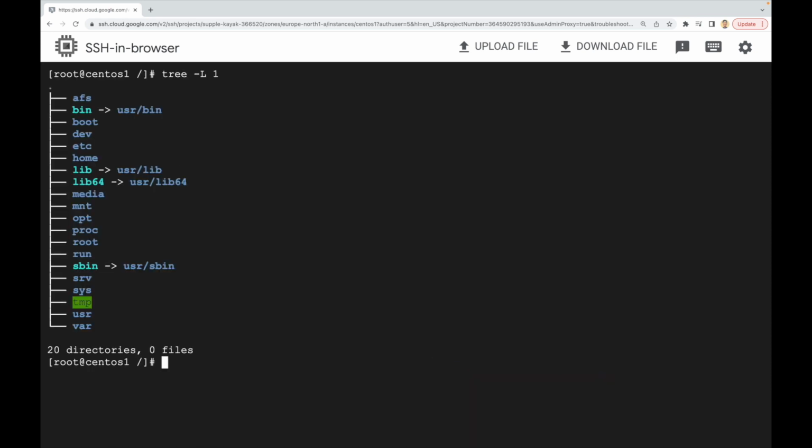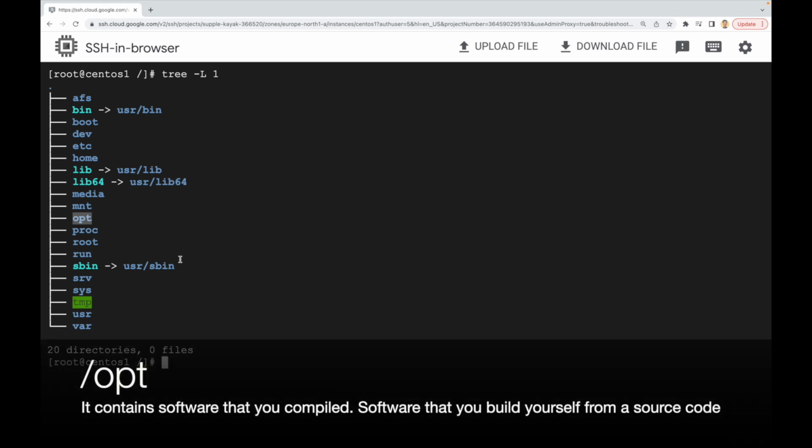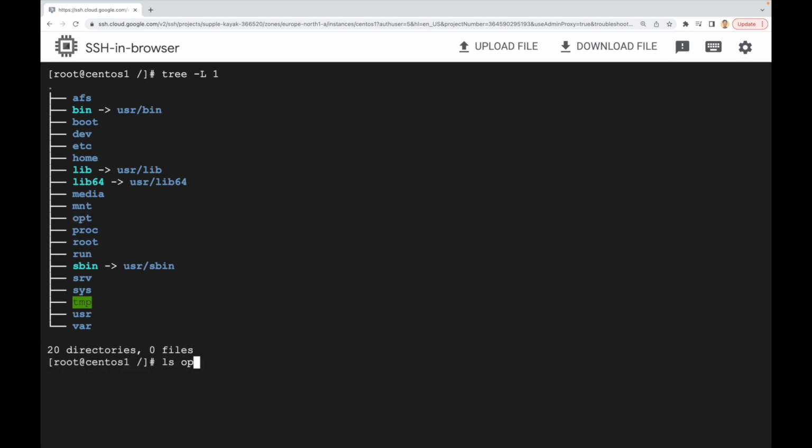We also have this optional directory. It's called opt. Where is that? It's here. It comes from the word optional, and it is used to store software that you compiled, which means you built the software yourself from source code. Right now there is nothing in this directory because we didn't compile any software ourselves.